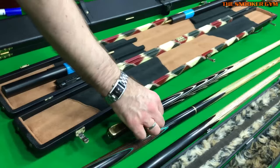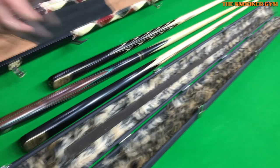And then we've got the 1970s design cue case. Which you can sleep in, probably, if you're thin enough. Probably skinned a cat and took all the fur off her. That's not very kind, is it?